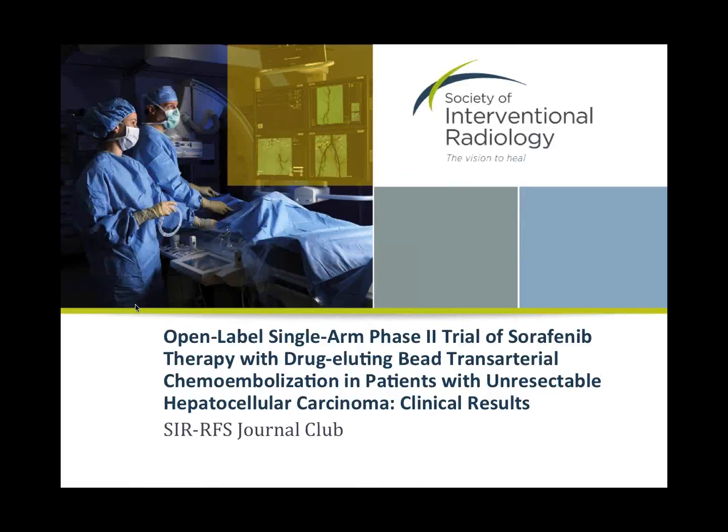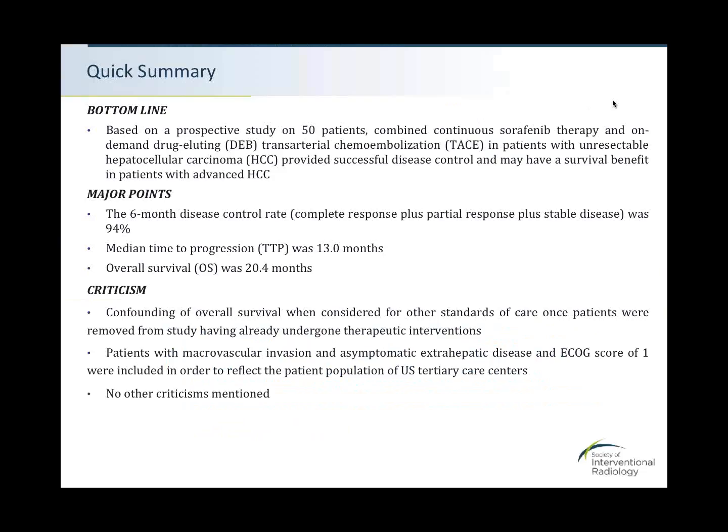All right, hey, I'm Allison. I'm a first-year radiology resident at the Walter Reed National Military Medical Center. This paper is called the Open-Label Single-Arm Phase 2 Trial of Sorafenib Therapy with Drug-Eluting Bead Transarterial Chemoembolization in Patients with Unresectable Hepatocellular Carcinoma. It was published in JVIR this April.